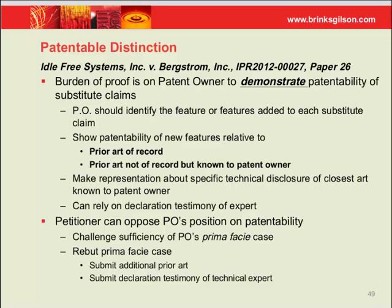And the board really expects the patent owner to explain why these claims are patentable, rather than merely saying the closest prior art of record does not render the proposed claims obvious. That's simply not going to be enough. The petitioner can oppose the patent owner's position on patentability, as I said earlier, in the opposition to motion to amend.